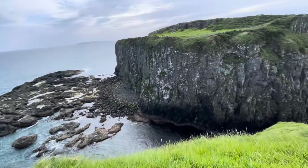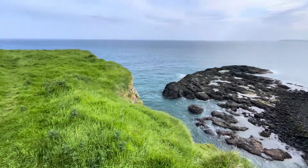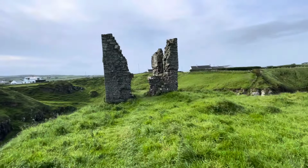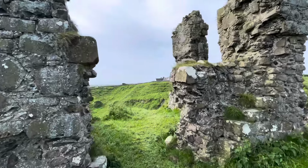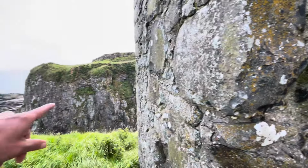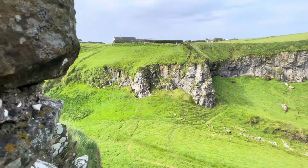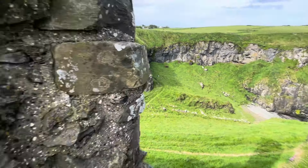Let's see what we got. Oh, wow. And go check out this tower part here. This chunk here is probably the main defense tower or something. It's all the local stones, same as the cliffs, so they didn't have to transport it far. Awesome. You could pretty much hit anybody coming up here with anything you wanted to. What a spot.